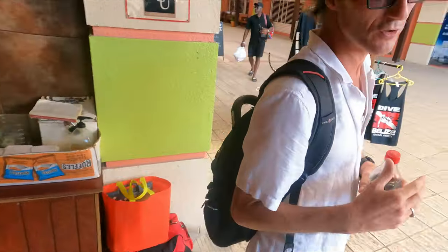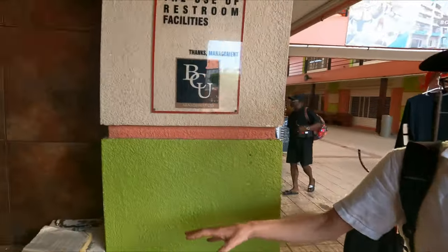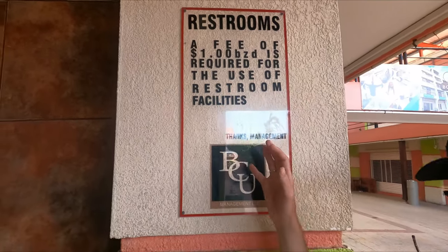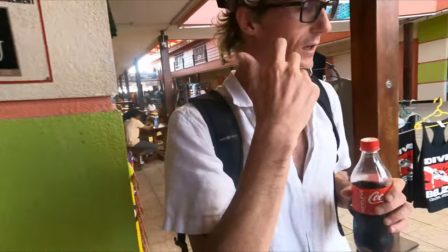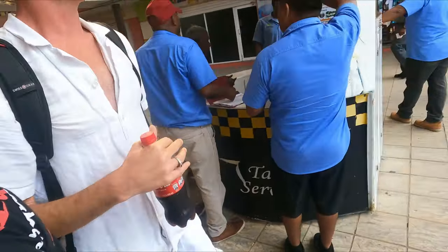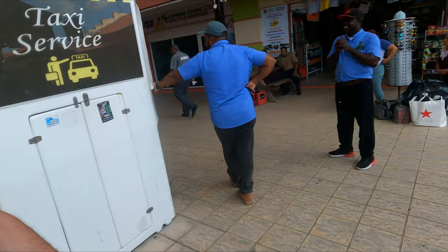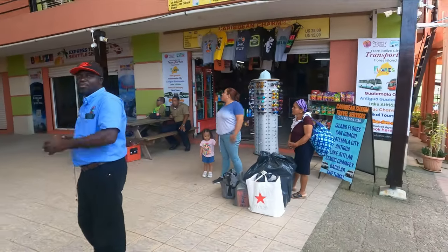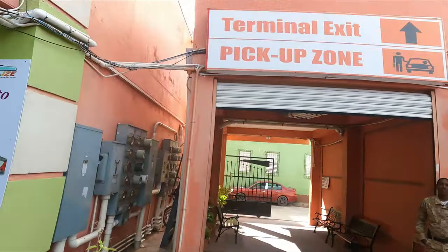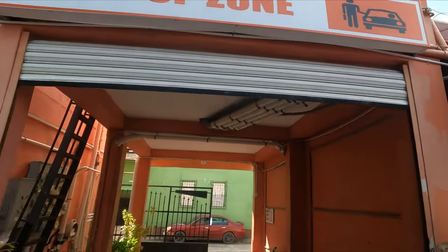Another interesting thing is, when you use the public restrooms, there is a charge for it. $1 Belize is 50 cents, so that the maintenance, the water, the cost of cleaning, that sort of thing can be covered. That's unique to Belize in general. Most of the public restrooms do charge, more in tourist areas than others. I guess that's about it.